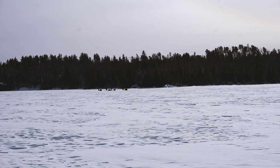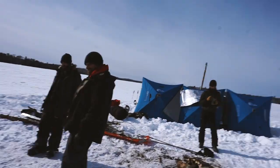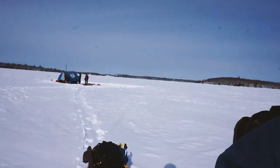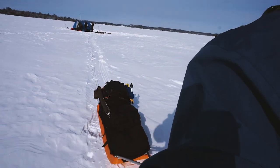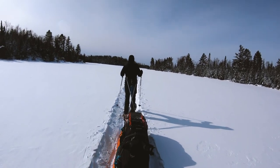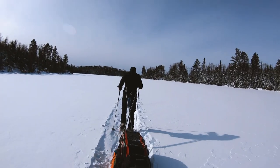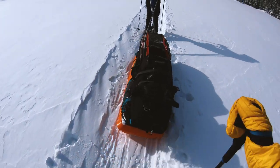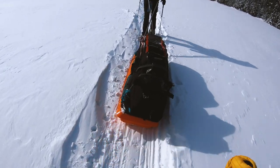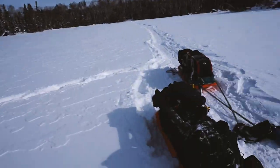So we were just about to hit the trail and found out 4 people beat us to it and are blazing it for us. Not bad. Let's just hope they keep going exactly where we're going. And we're off. Officially broke camp. Brandon goes to take a dump, leaving his sled.